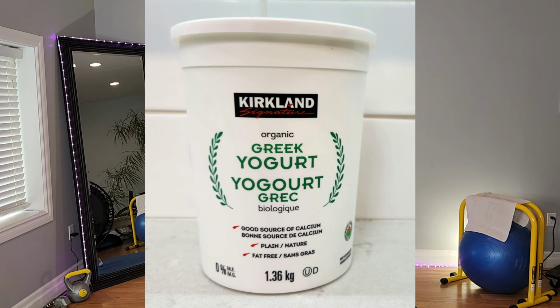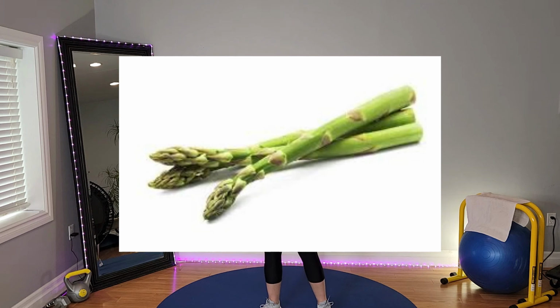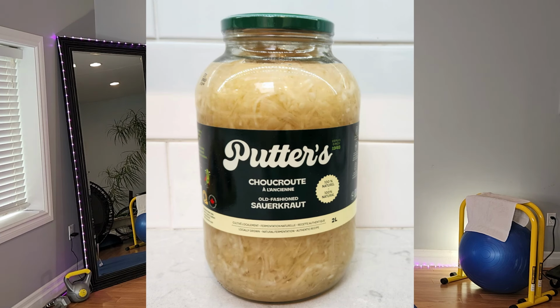Another item I want to talk to you about is the Greek yogurt. Greek yogurt improves your bone health, reduces appetite, boosts metabolism, improves gut health, and can help build muscle mass. Eggs improve muscle health. Asparagus is rich in antioxidants. Avocado is great for heart health and improved digestion. Sauerkraut is good for heart health, bone health, immune health, and gut health, the gut microbiome that people often neglect.